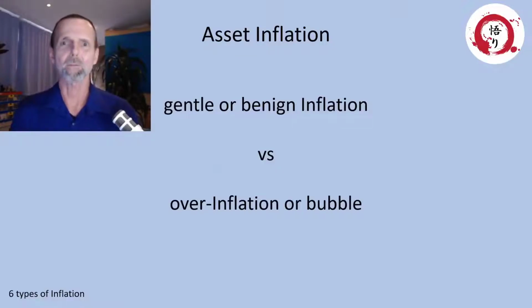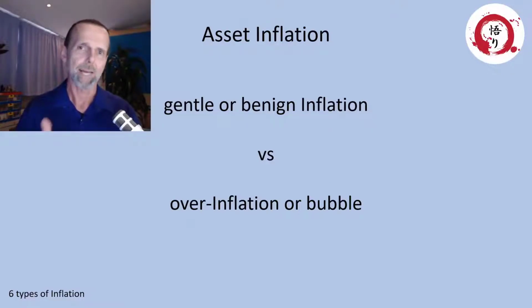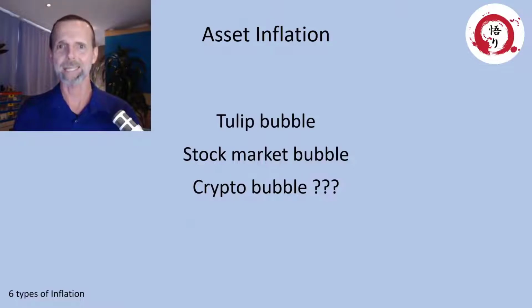When we talk about asset inflation, we can make a distinction between gentle or benign inflation and extreme inflation. It makes sense that the price of assets rise over time as the economy expands and the money supply expands. At times, however, asset inflation becomes extreme, and it's usually focused on a particular asset class. We have several examples of extreme asset inflation. The most commonly known is the tulip bubble that occurred in Holland in the 1600s. And then we have the stock market bubble here in America in the 1920s. And we may be experiencing another financial bubble in the crypto markets. Now let's look at some charts and see what we think.